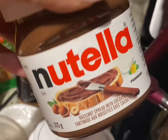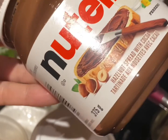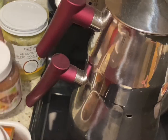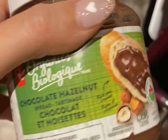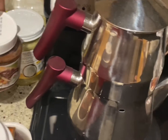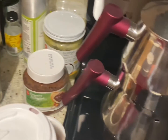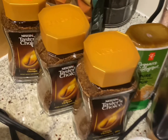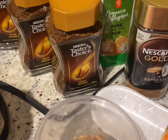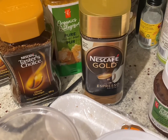My Nutella, the all-time favorite classic. And then I have the organic version of something that is trying to be Nutella, depending on my mood and the day. Then I have all my coffees here. Can you tell that I'm the biggest coffee lover on earth?